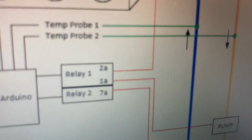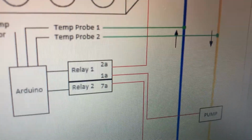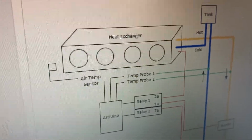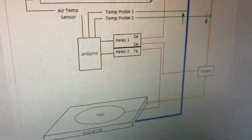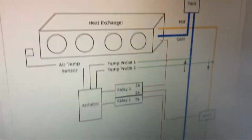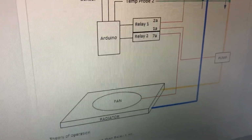Here's a quick look at the power it's going to draw. We're looking at probably about 10 amps total. We're not going to want to run 10 amps all the time. It's going to flatten batteries fairly quickly, and you probably don't need to. There's going to be a point where this is extracting heat and the radiator's dumping it, like when it first starts up, and you're not going to need the fan on.